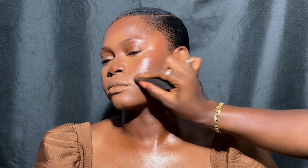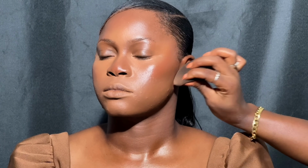You can see how our skin is glowing from inside, which is the reason I actually advise you to know the difference between a makeup moisturizer and your everyday skincare moisturizer.